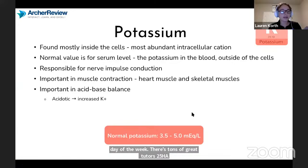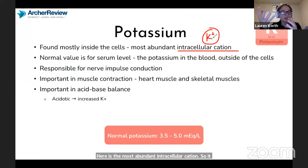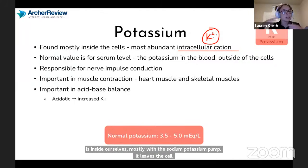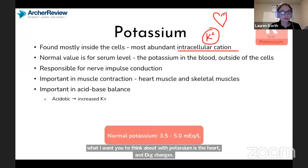All right, potassium. So let's finish up with potassium here. Potassium is the most abundant intracellular cation. So it is inside our cells mostly. With the sodium potassium pump, it leaves the cell and sodium is going to flip-flop with it, and that's how we create that electrical gradient. So it is very, very important as well in our muscular and neuromuscular function. But what I want you to think about with potassium mainly is the heart and EKG changes. So that's where we're going to focus the most of our time here.